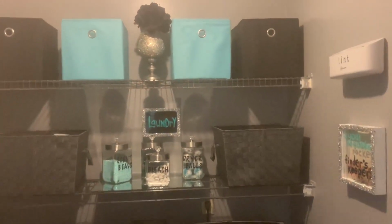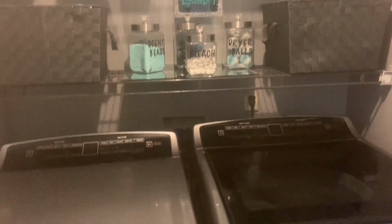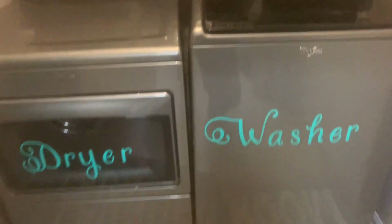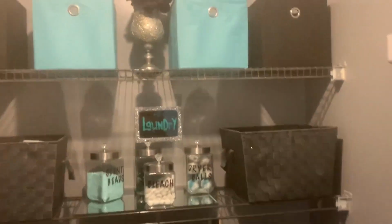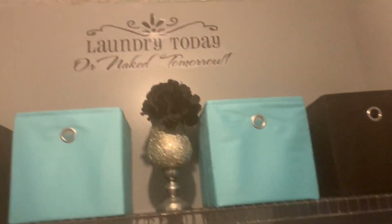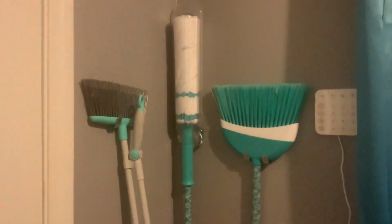Okay, y'all, I am so in love with these colors. I'm in love with how everything turned out. I'm just amazed at how you can take something that's so cheap and make it into something so glam and so beautiful. So I'm gonna take y'all on a tour, okay?